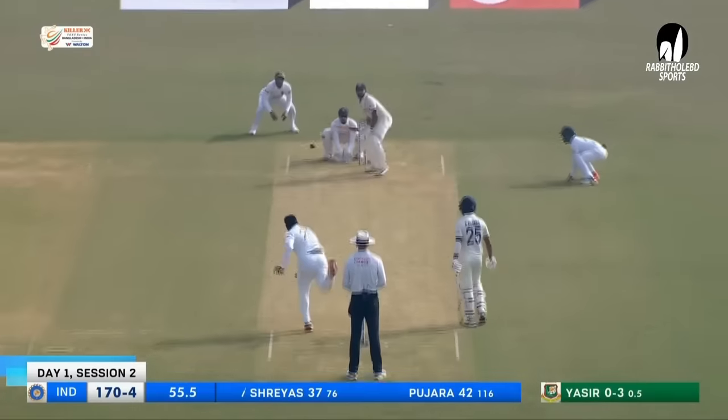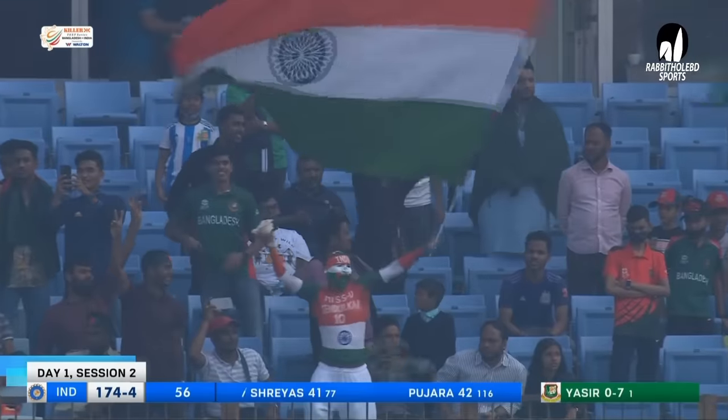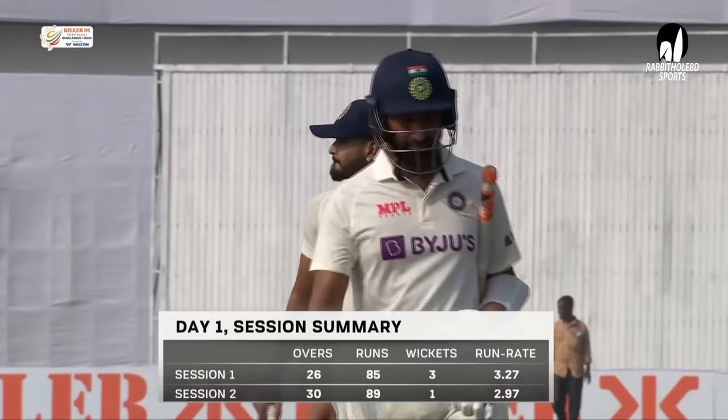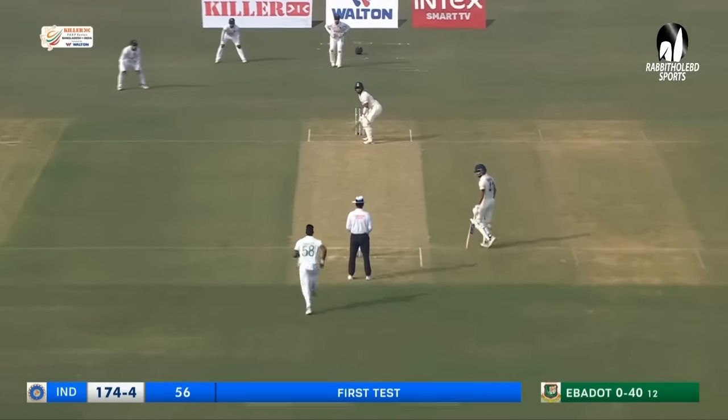It'll be a bump. Now this time he puts it away. It's just a touch fuller and a little bit wider. Perhaps the reason for him to bowl that last higher than Pujara. And holding four. First ball.